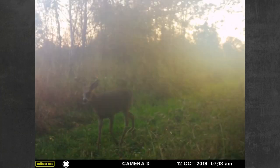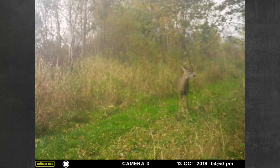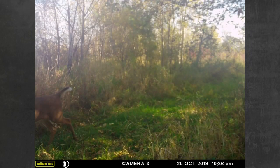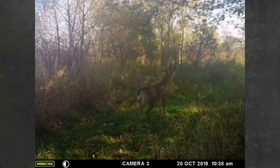But the deer started showing up around the middle of October, the October lull. Since there was no pressure on this property, these deer started moving around mid-October during daylight in the afternoon, as you can see right there, during the so-called October lull. Here's one in the morning on the 20th, getting closer to the pre-rut and rut.